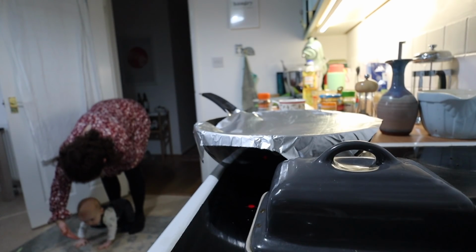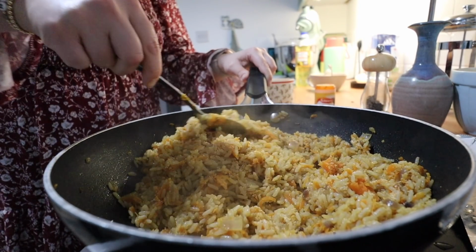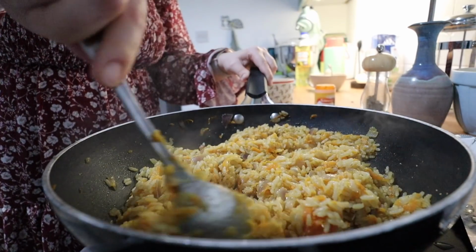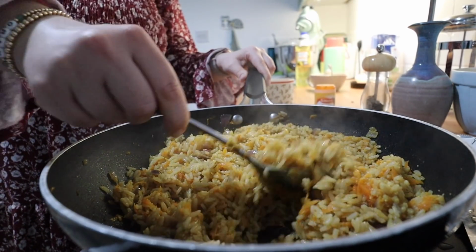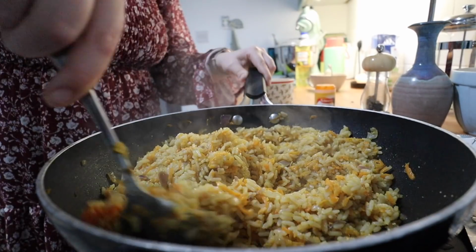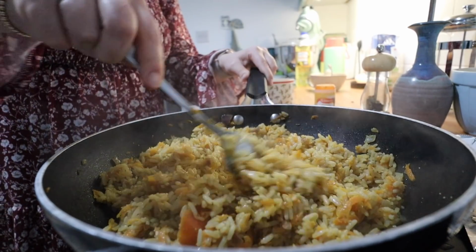Look at this rice. This is absolutely delicious. This is how you upgrade your rice dish. It looks so plentiful as well because the grated carrots really bulk the rice out, which is such a great tip that I've learnt now. So I think I'm going to be adding grated carrots to my rice more often.